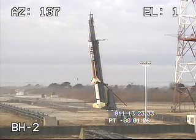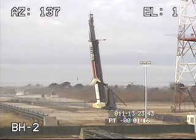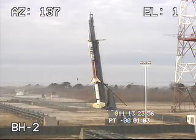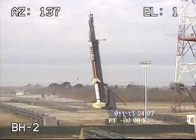PTM. PTM go. PLC. PLC go. GNC. GNC, go. Payload is now go for launch. 1 minute. LC, confirm Terrier ignition armed. Confirmed. Terrier ignition armed. First stage Terrier motor is armed.